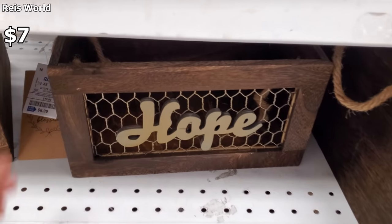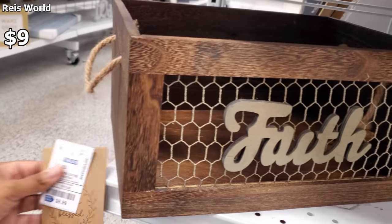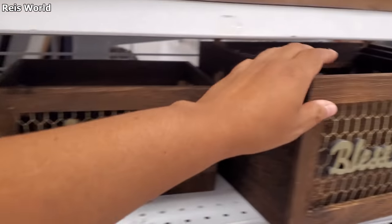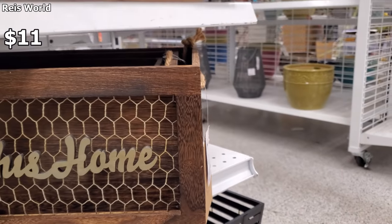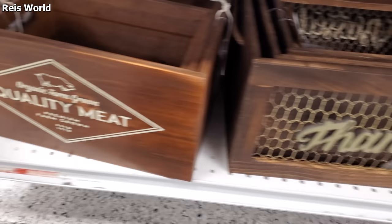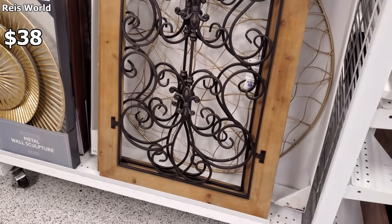This is gonna be $7. And faith might be the same or a dollar more, $8.99, so $9. Let me grab this one. The large one will be $11. And then thankful, of course, $38. I know people love to put this on their wall.